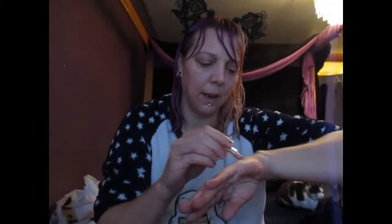Okay, and yet another lip bullet, and this is in the colour Snowflake. Now, I would think Snowflake would be more of a whitey colour. Now my mirror's moved. But there we go. So this is like a peachy colour here. And so that's Snowflake.